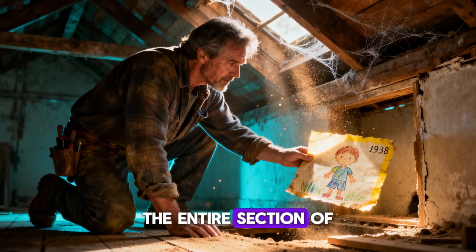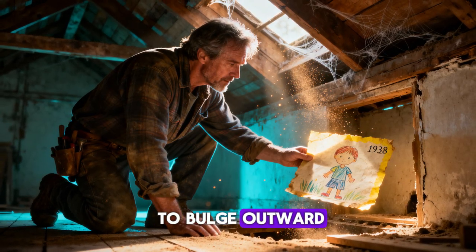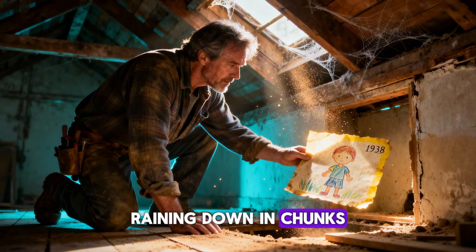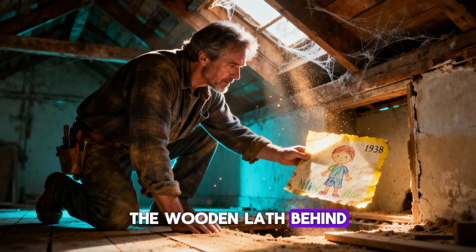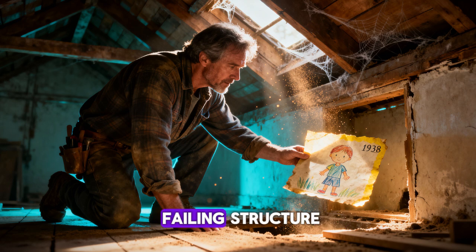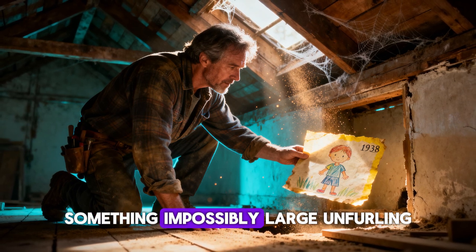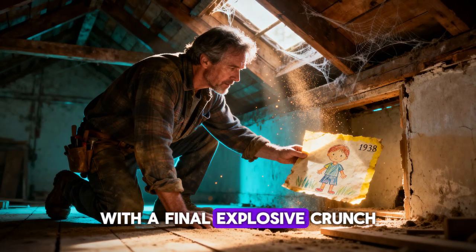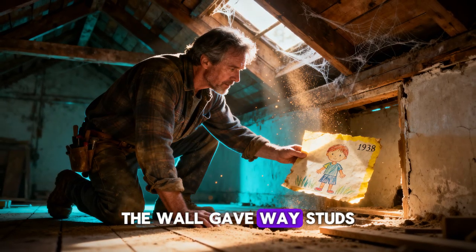The entire section of the north wall began to bulge outward. The plaster cracked and spiderwebbed, raining down in chunks. The wooden lath behind it snapped like toothpicks. I could see something dark moving behind the failing structure, something impossibly large unfurling in the narrow space. With a final, explosive crunch, the wall gave way.